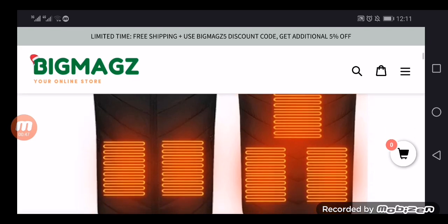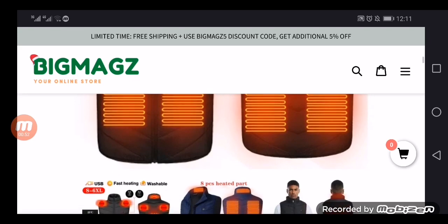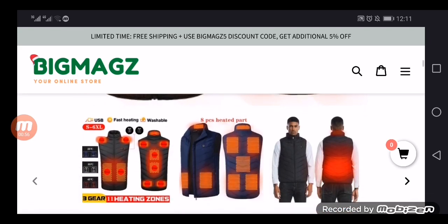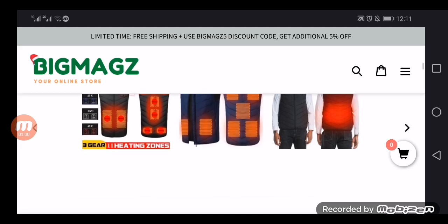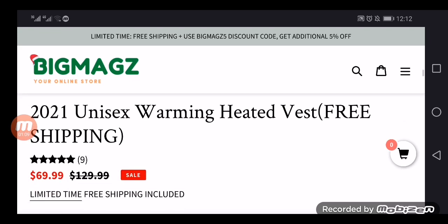Let's check out the specifications of this website. It is an HTTPS secure website. They are selling products related to personal care. They offer a 30 days return policy. Moreover, it provides order cancellation within 2 hours of your order placement. For delivery, they need 10 to 15 days.